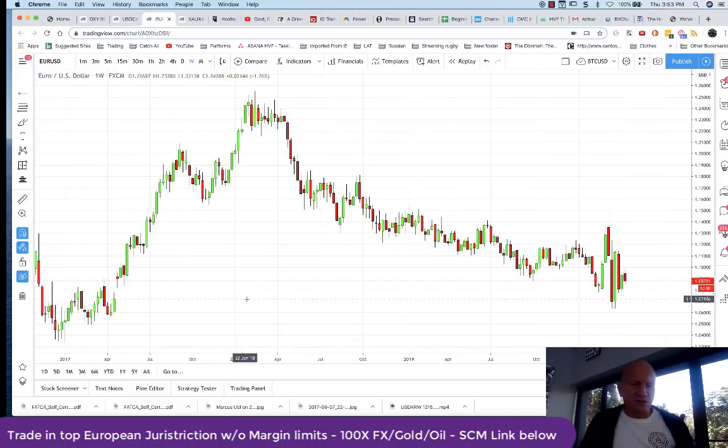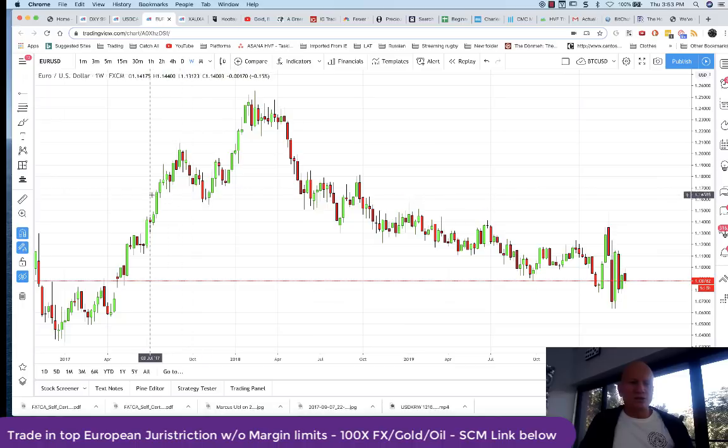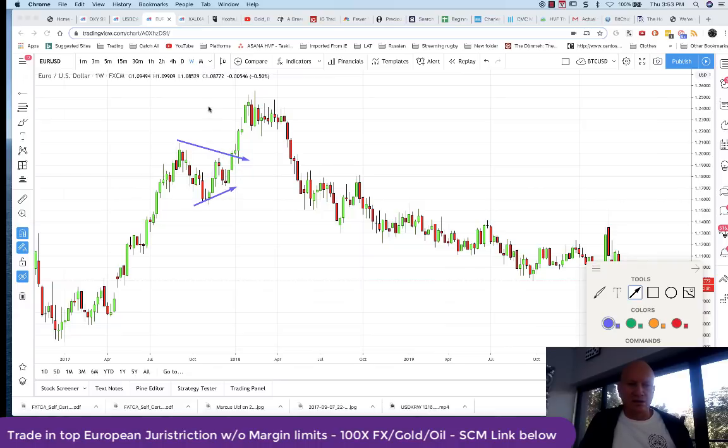So what happened? Let's switch on the light. There's going to be a lot of drawings on here. It's going to be a little bit overwhelming. Essentially, you came up to the 1.16 level. This right shouldered and set up what we call an upside HVF that generated a target up top here. So a little bit of scribbling with you. That's all in here, and then led to a high over there for the euro.